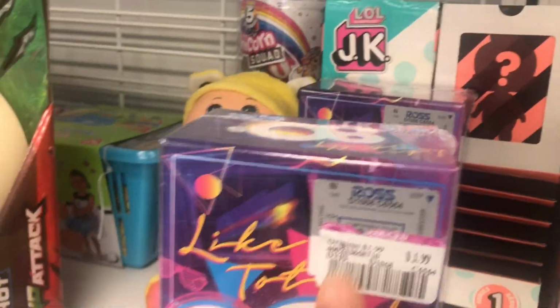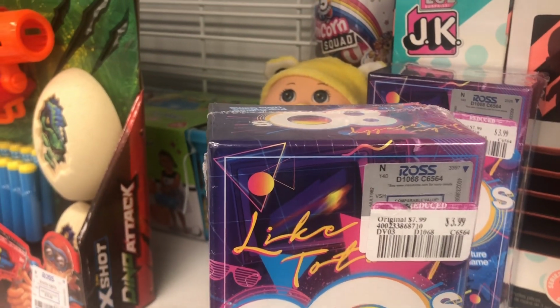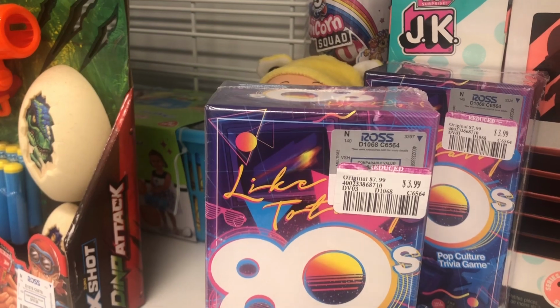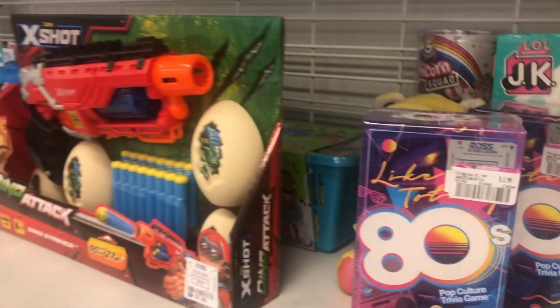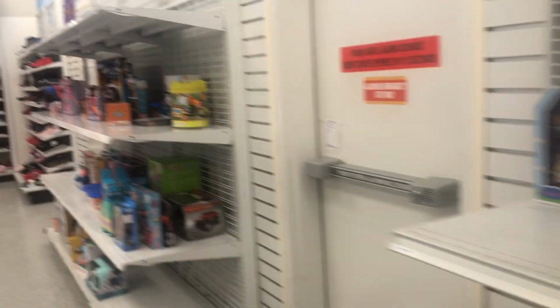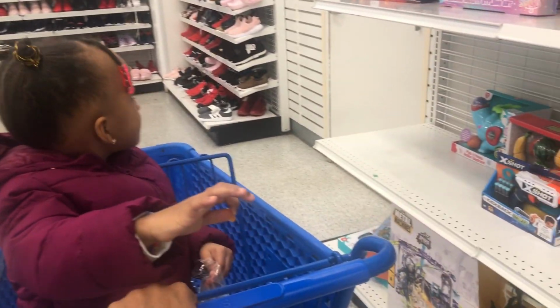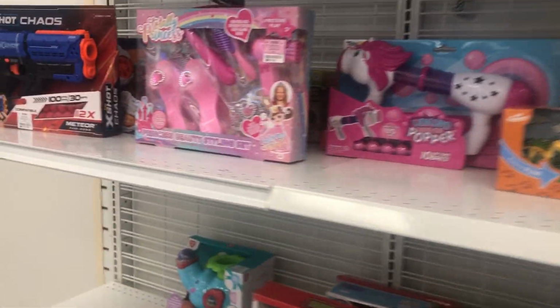So the tag I'm looking for looked like this. It'll say reduced. And of course not everything's gonna be 49 cents, but it should be really, really cheap. But this looks like this is just 50% off, so maybe they haven't fully marked those down yet. I haven't found anything just yet, but let's see what we can find.